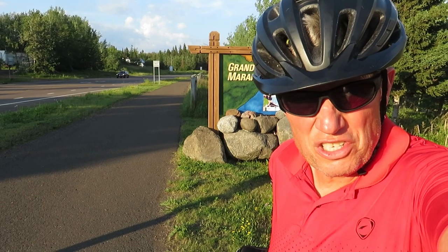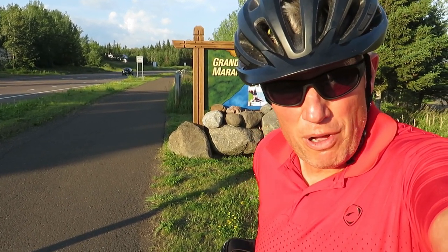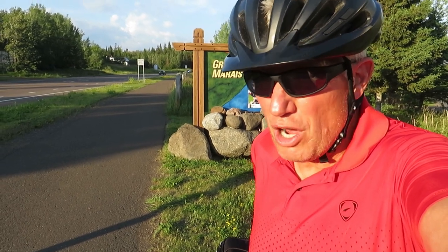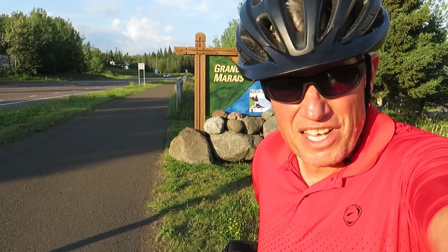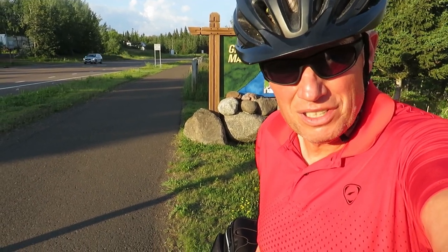What a beautiful section this trail is. It's a new section. From town, it's about 5 miles, I guess. So if you're ever up here, it's worth a try if you're in the area. So I'm gonna head back. We'll see some more video about that right about now.